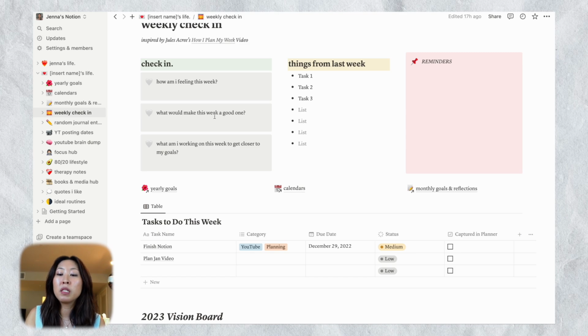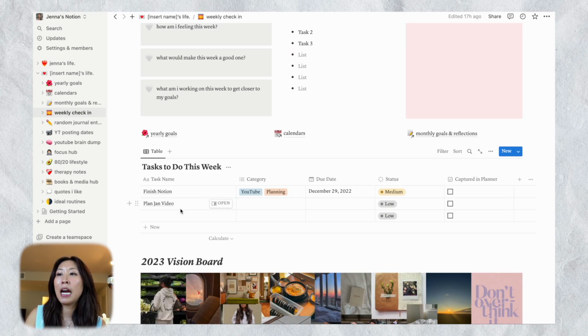When you're ready, if you want a smarter template, she makes her own templates and you can buy them from her and support her in that way because she spends a lot of time in Notion making it perfect for her. This is the weekly check-in. It's like a mixture of journaling, tasks, and then any reminders. And then in the middle, you have a tasks to do this week where you can just list out all the things that you have to do, categorize them. If there's a due date, you can add that, what the status or priority of that task is. And then I have a little checkbox because for me, I use an actual planner to do my daily to-dos. So that's the checkbox that I would have of like, okay, I did capture this thought in my planner.